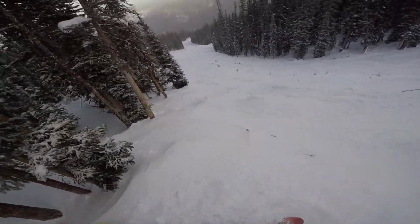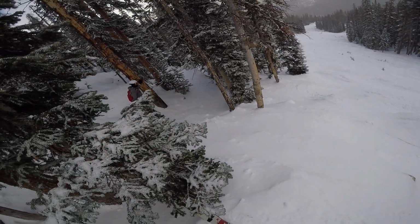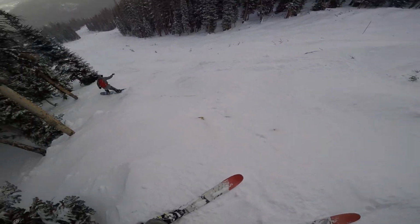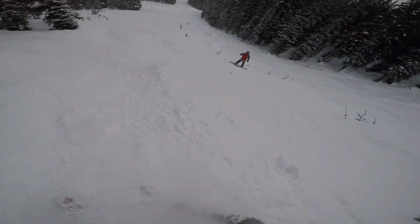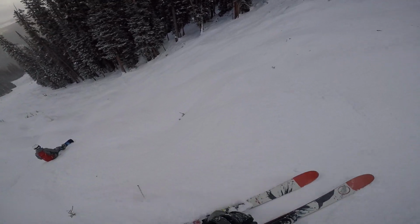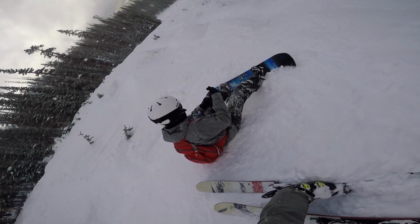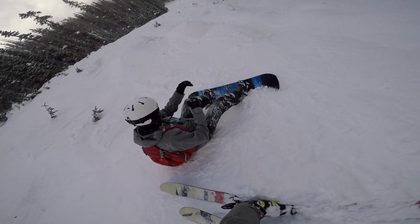I'm gonna go to the trees across the way. What? I'm gonna go to the trees across the way. Okay. Well done, man. That's some double black right there. Some powder. Some good powder.